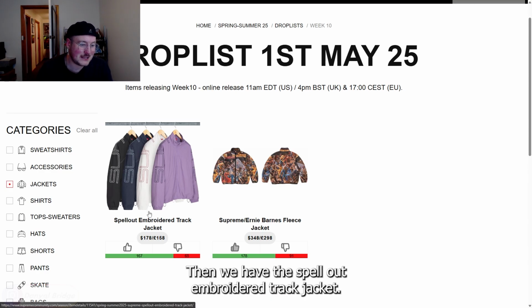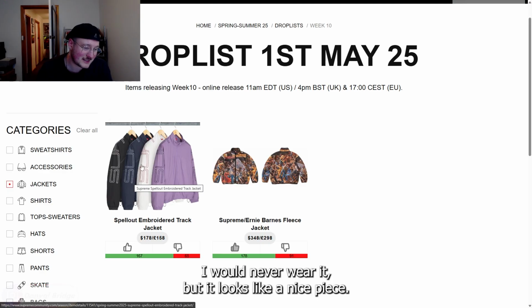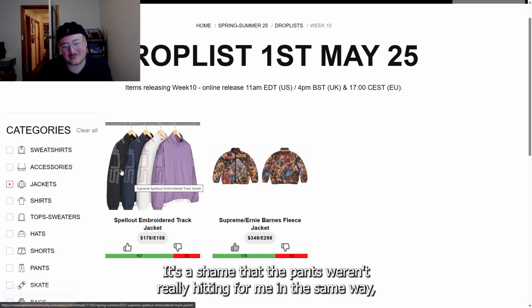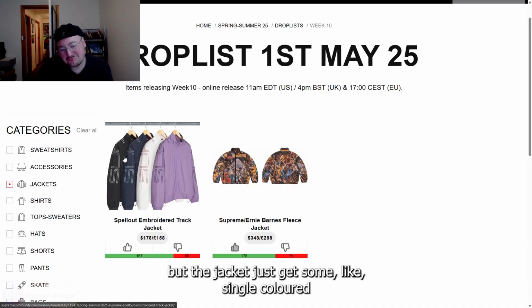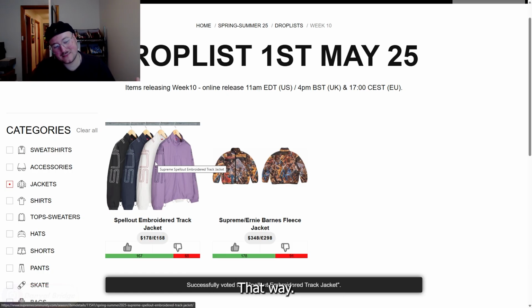Then we have the spell out embroidered track jacket. The track jacket looks nice. I would never wear it, but it looks like a nice piece. It's a shame that the pants weren't really hitting for me in the same way, but the jacket, yeah, just get some single colored pants to match the jacket and keep it a track jacket that way.